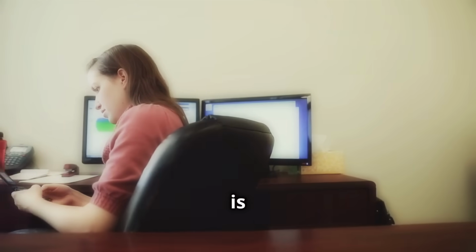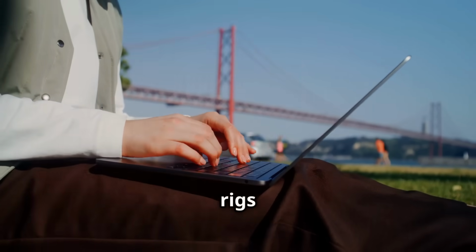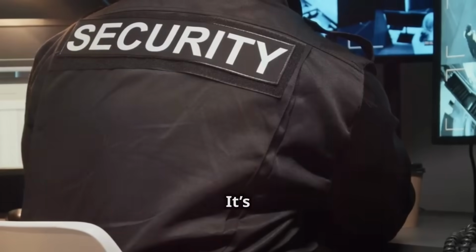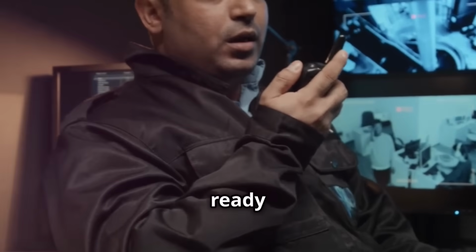Another key strategy is to implement remote monitoring. With the right tools, you can keep an eye on your rigs from anywhere. This allows you to catch problems before they escalate. It's like having a security camera for your mining operation, always watching and ready to alert you.